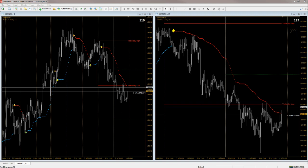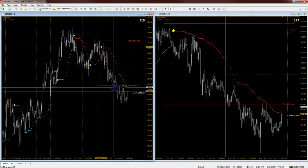But I was just messing about like you do, and I came up with this. We've got a pound New Zealand 1 hour chart on the left, and pound New Zealand 15 minute on the right. And there are dead simple rules. Well, I say simple. These arrows are just indications that we could consider taking a trade. But what I'm working on is, this needs to be in the downward position, so red dots above, and then this also obviously needs to be the same.